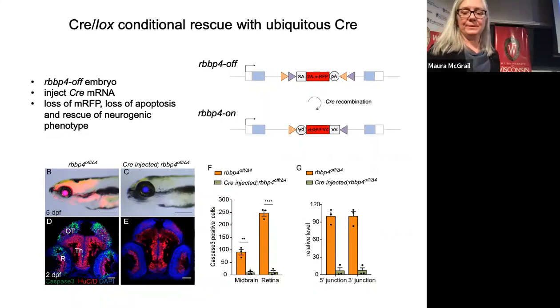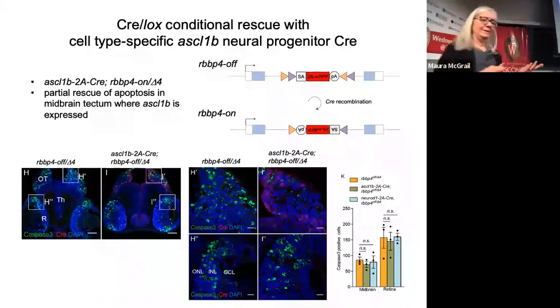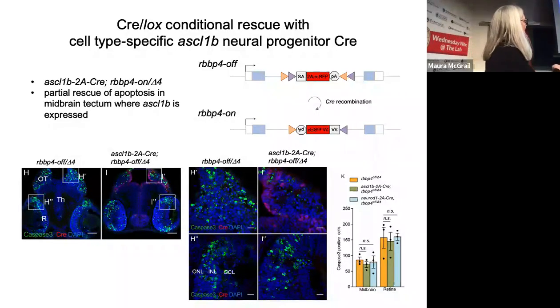The last thing that we wanted to do was the trickier experiment, and in retrospect, this wasn't ideal, but we did it. So we wanted to be able to demonstrate cell type conditional rescue. That's difficult to do when you start with an embryo in which all of this apoptosis has occurred throughout the retina and the midbrain. And so this is just loss of RBBP4, hitting more than one neural progenitor population. We tried to rescue just by inverting the cassette with our ASC-like1B Cre. So a subpopulation of neural progenitors would express Cre and invert the cassette. Visually, it looks like there may be some reduction in apoptosis in the midbrain, certainly not in the retina, but ASC-like1B isn't expressed in the retina.